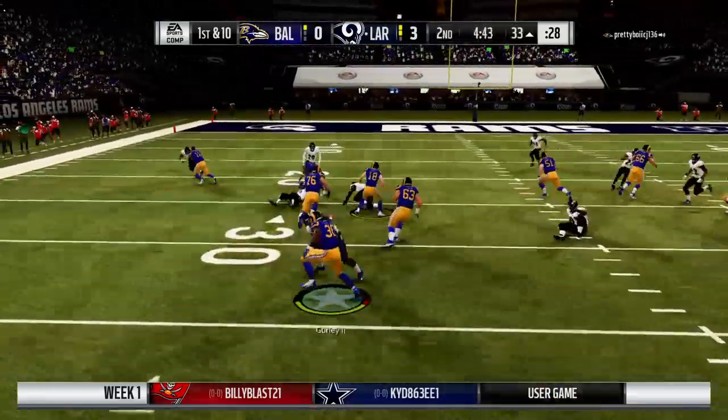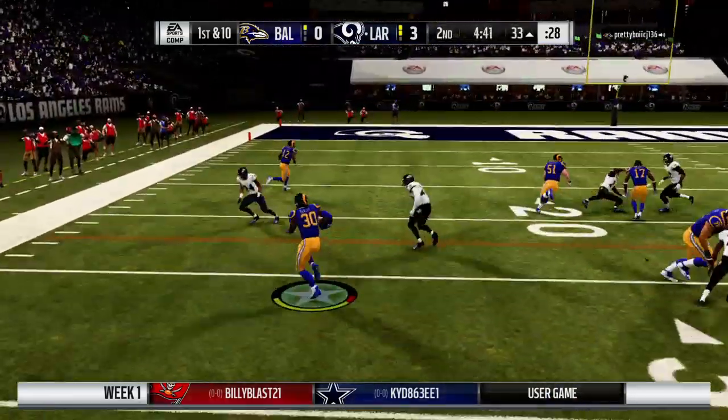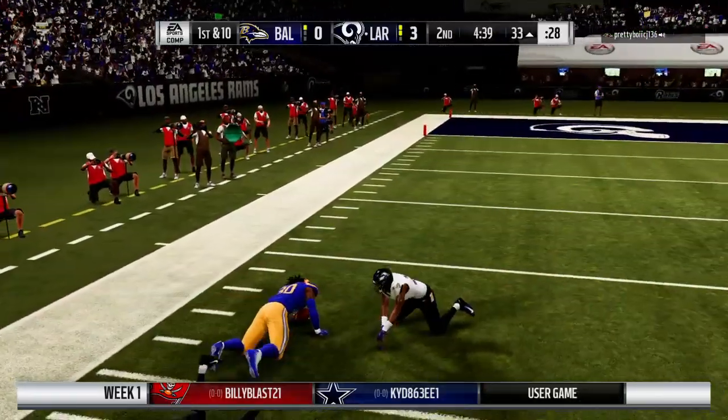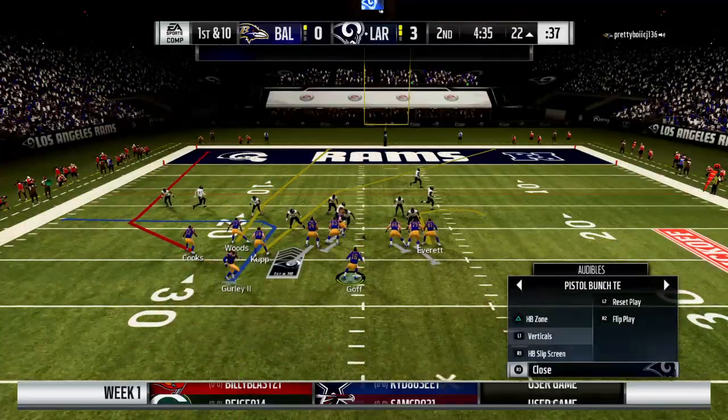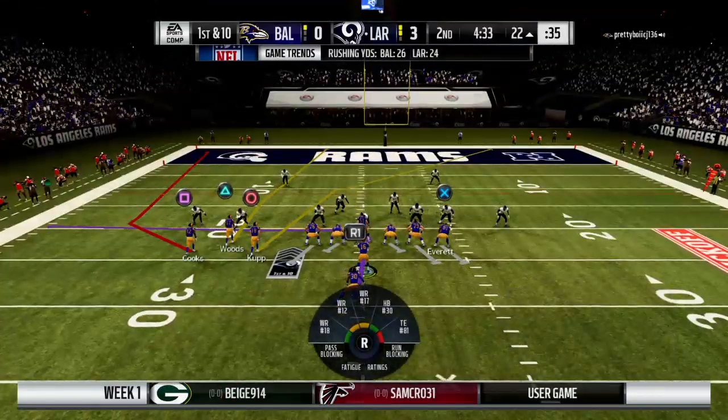On first down, it's Gurley. And he's got this down almost to the 20 before he's dropped. Give him 11 yards that time and a new set of downs.